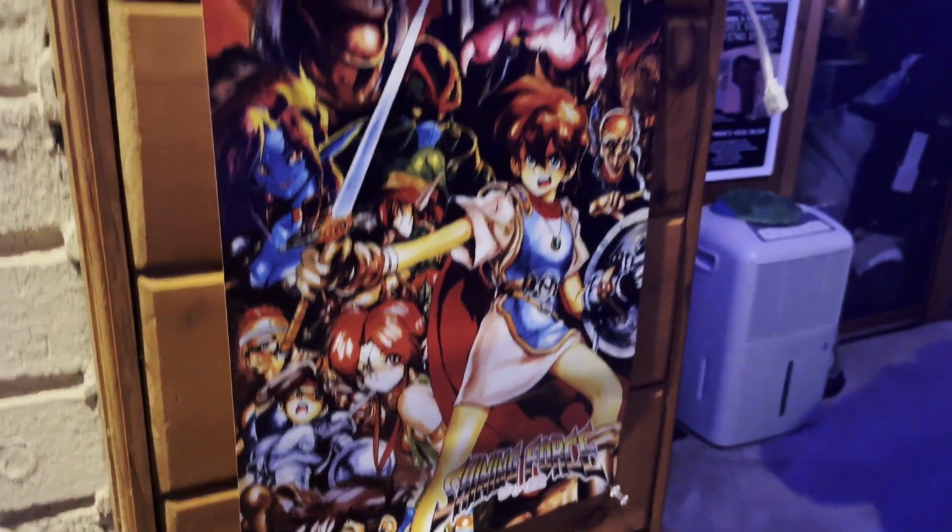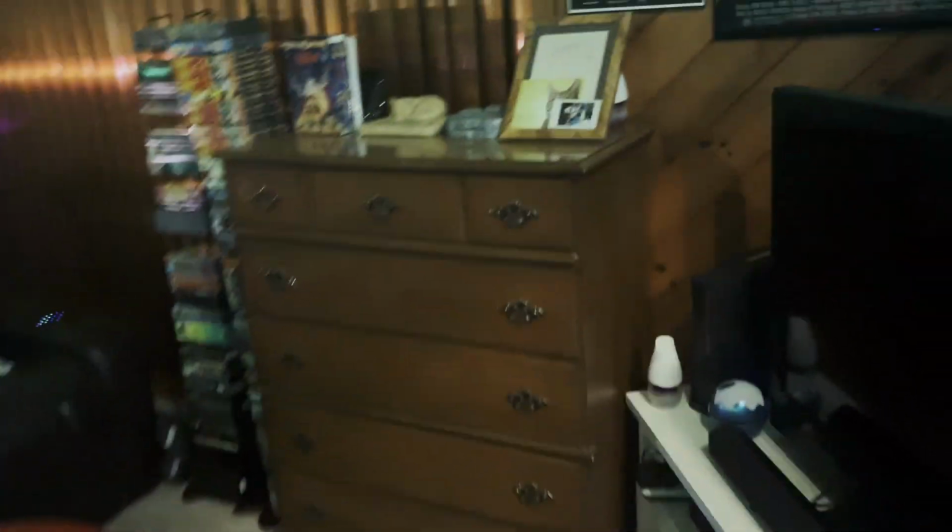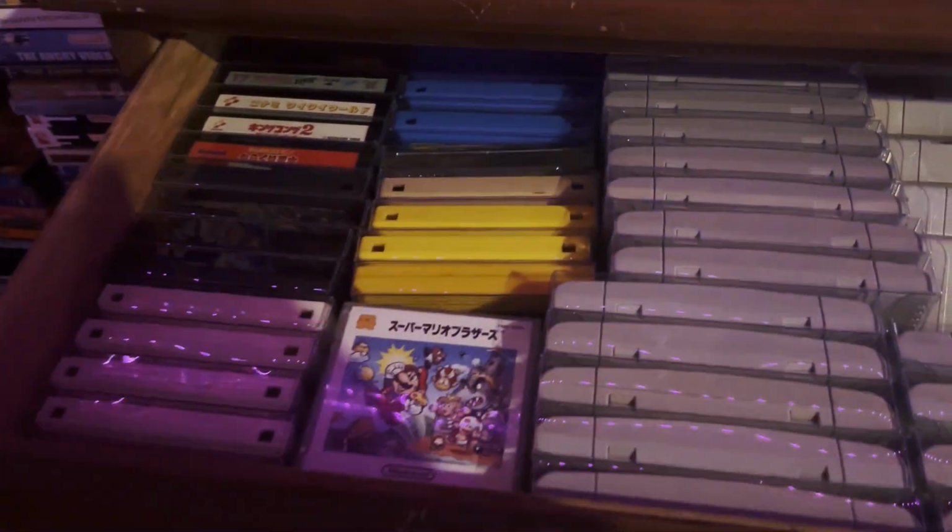This is a reproduction. Got that in a reproduction copy where somebody transferred Shining Force Gaiden 3 Final Conflict from Game Gear to Master System, and that was part of the deal, so I just hung it up on the wall. Here's a bunch of import stuff, Famicom, Super Famicom, Famicom Disk System.